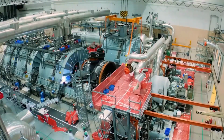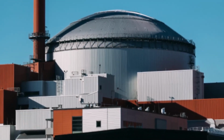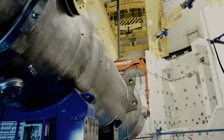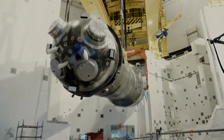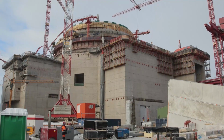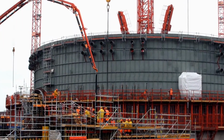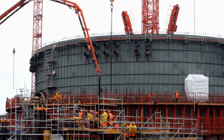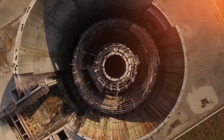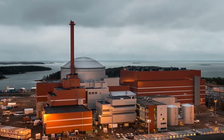The reactor's design incorporated cutting-edge safety features, including a unique double containment structure. This design, meant to enhance safety by containing potential radioactive releases, required innovative welding techniques and materials. However, these new techniques led to multiple setbacks, including issues with the weld quality that necessitated rework and delays. Additionally, the construction faced problems with the foundation concrete, which delayed the project by several months right from the start.